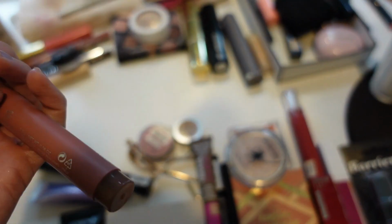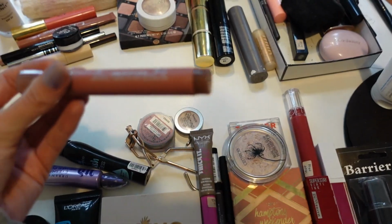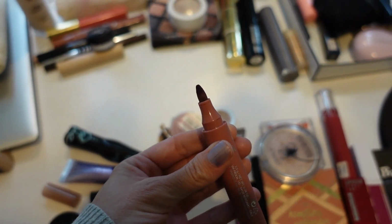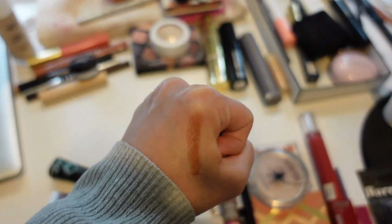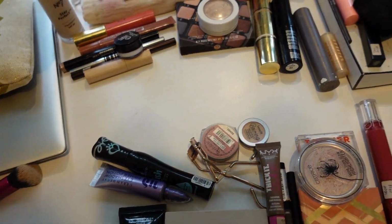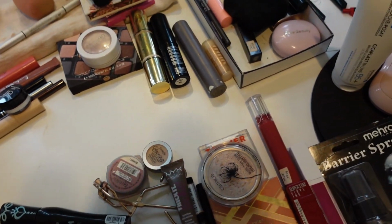This is in the shade 08, I want to say. No, that was the 109. This is in the shade 109. And yeah, it's just a perfect My Lips But Better color. Let me just do a little swatch on my hand. So there's a swatch right there on my hand. It's sort of like a pinky brown, and it works so well with my skin tone. It looks like when you drink some water and your lips have a bit more color after drinking a bit of water. That's what it looks like for me.